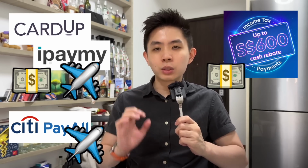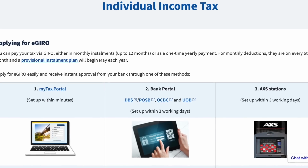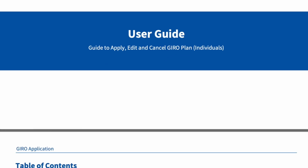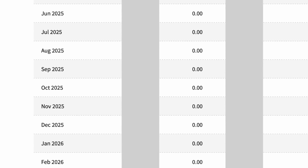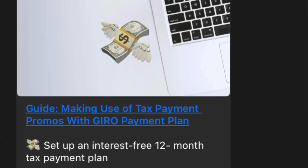Now, before we begin, I think it is also worth talking about taking advantage of IRAS's 12-month interest-free GIRO payment plan if you haven't already done so. All the tax payment promos work with the GIRO payment plan, so you should set up your GIRO plan, and IRAS has a few guides, so I'll put those links in my pinned comment. After setting up your payment plan, IRAS will show you a breakdown of how much you will pay each month. The GIRO deduction is done on the 6th of each month or the next working day if this falls on a holiday or weekend. If you pay before this date, your balance for that month falls and the deduction for that month is lowered. Make sure you pay well ahead of time because the GIRO needs a few business days to be updated. I've written a guide on this, so check out the link in the pinned comment.